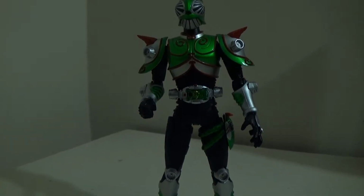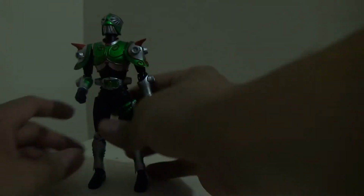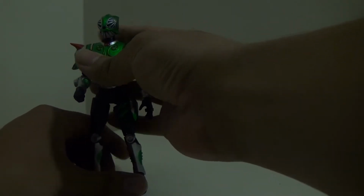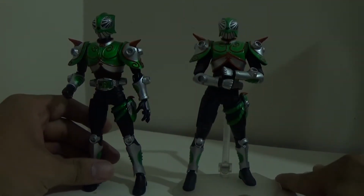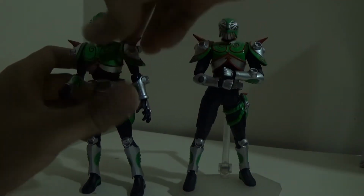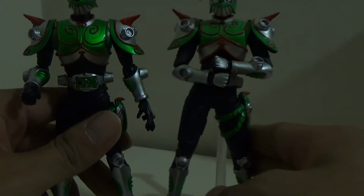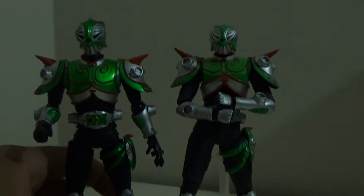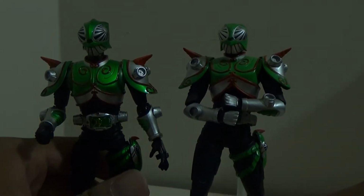To quickly get it out of the way, here's Kamen Rider Camo. Sorry about that. The Figuart of Camo with my Figma of Camo from the Dragon Knight Figma line. And you can see quite the difference. The camera most likely does not show off what I'm talking about, but there is quite a difference in the paint and the details. He just looks so much better on the Figuart than the Figma.